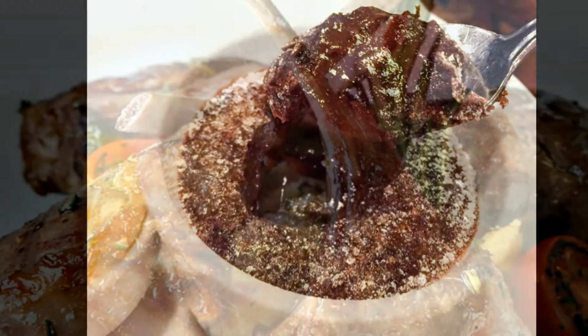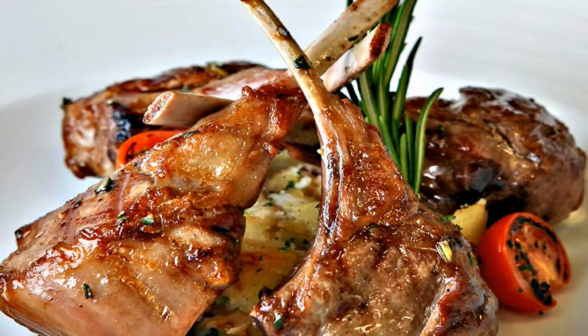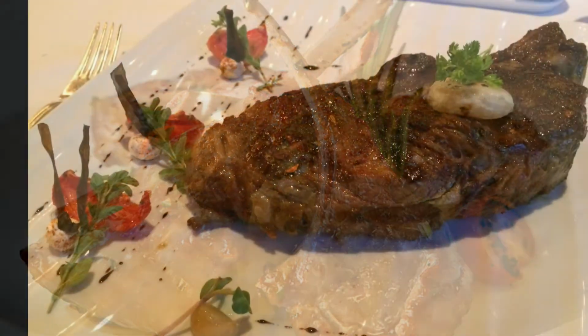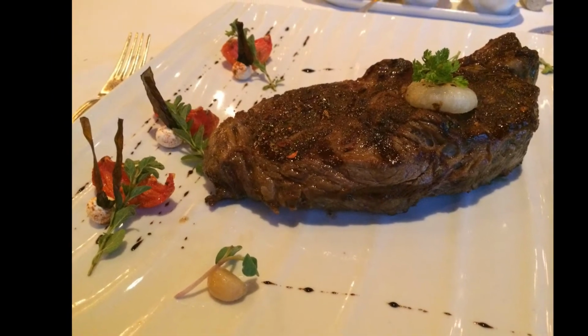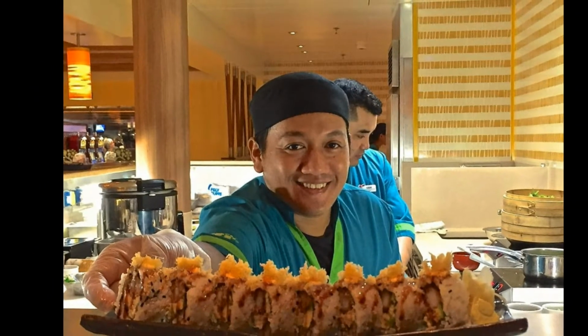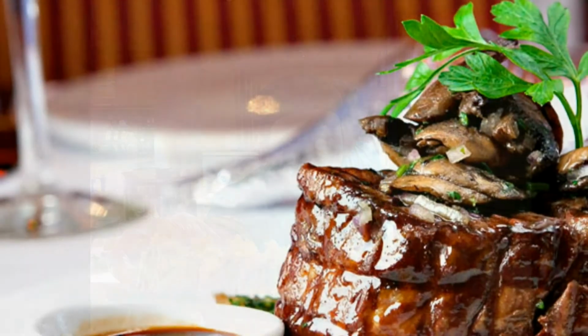Now, I'm sure you already know that all of your meals are already included in the price of your cruise, and what we're talking about here is elective extras. Most all of the cruise lines do offer specialty dining options, such as the steakhouse, Italian, Asian, and other cuisines at an additional cost. Okay, some tips here.